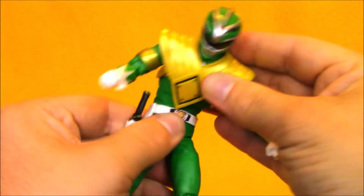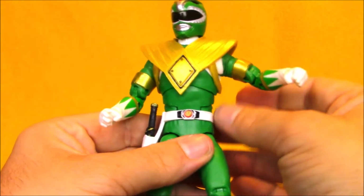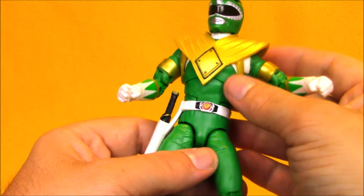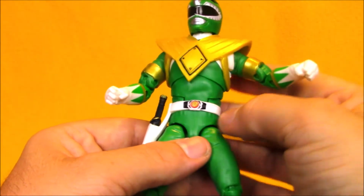He has the double crunch and rotation there in the chest, just like the Putty does. I guess I didn't notice that with the White Ranger because his chest armor is so much more intrusive, but the Putty made it very obvious how that articulation works.